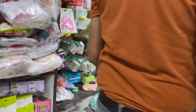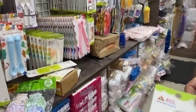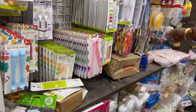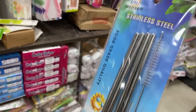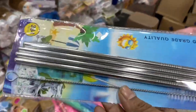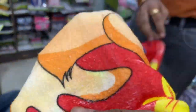And one thing, this is a nail cutter for children, 50 rupees. Just 50? Yeah, just 50. In this also, there are small steel straws. This is 50 rupees, to avoid the plastic one. This is the steel one, reusable. This is the towel for babies. This is 50 rupees. Oh, so soft this is.